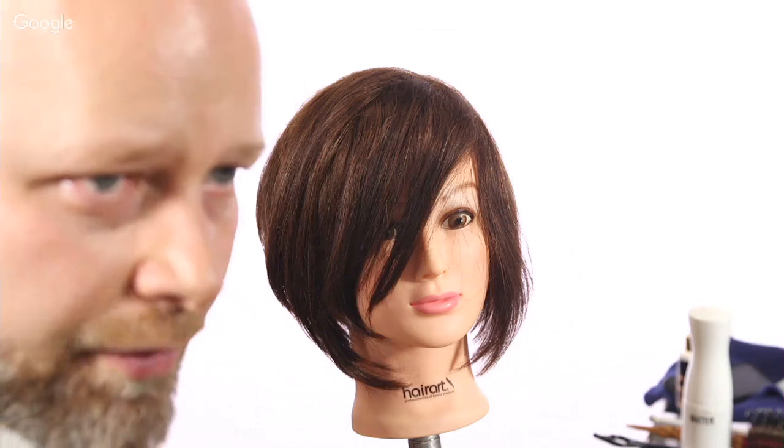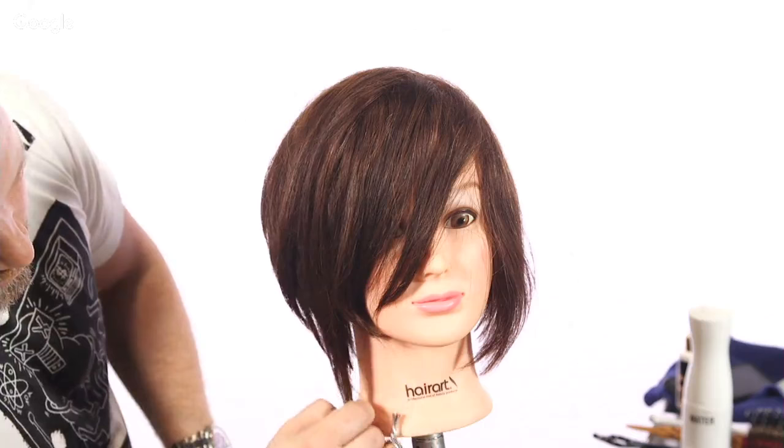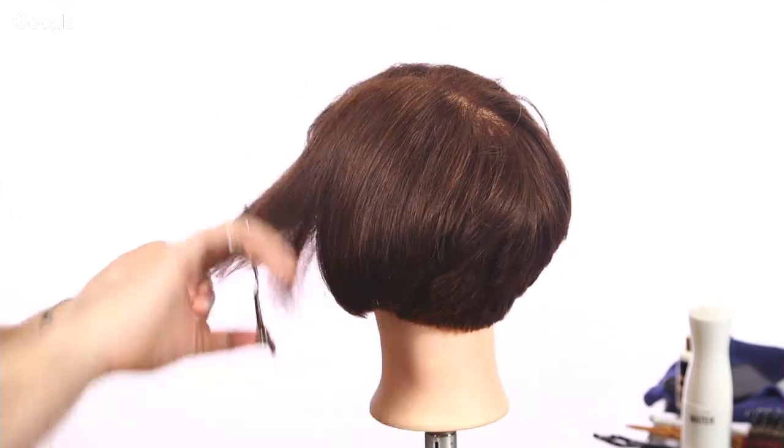It doesn't matter about the fade of the man bun, the undercut. It really doesn't matter, to be honest with you. It's personal preference. Did we do the other side? I don't know. Did we? I think we did. Yes. I can just feel it.